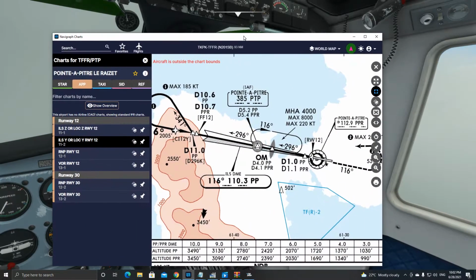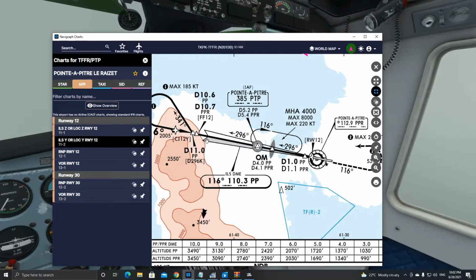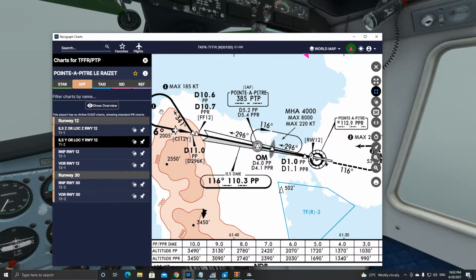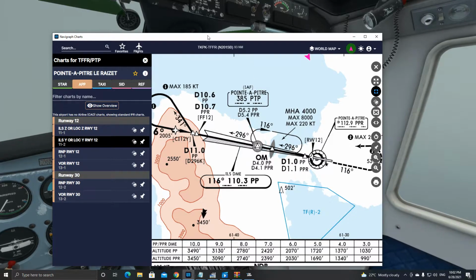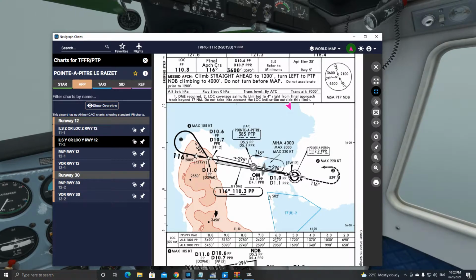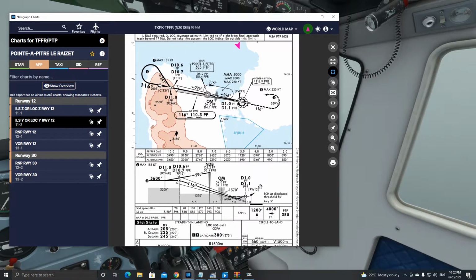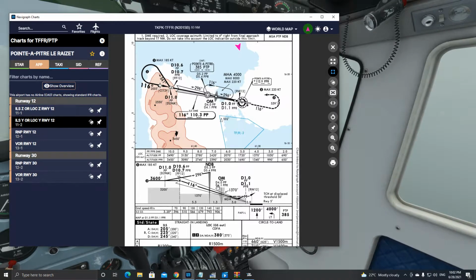And what I'll do is, once we are on this procedure turn and we're coming back in, then I will arm the localizer. Well, I'll try and capture the localizer on the way back, and then see if we can do the ILS approach. We'll see what happens. I've never done an ILS approach in this aircraft, so I actually have no idea if it's going to work or not. And, I mean, this plane's so small, we don't really need to do it. It's not that serious.